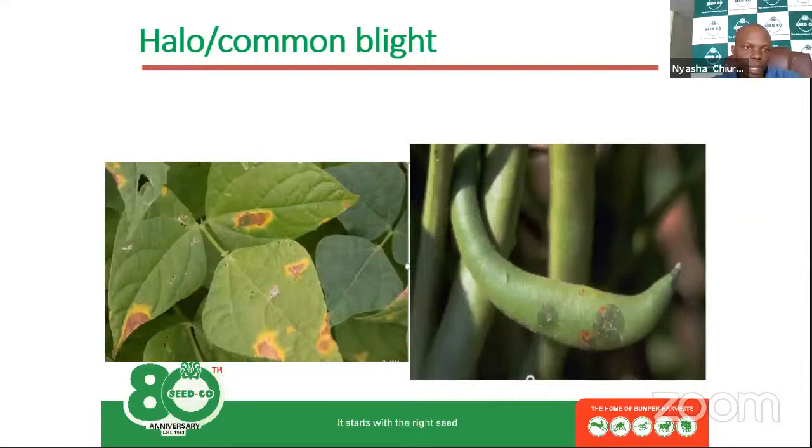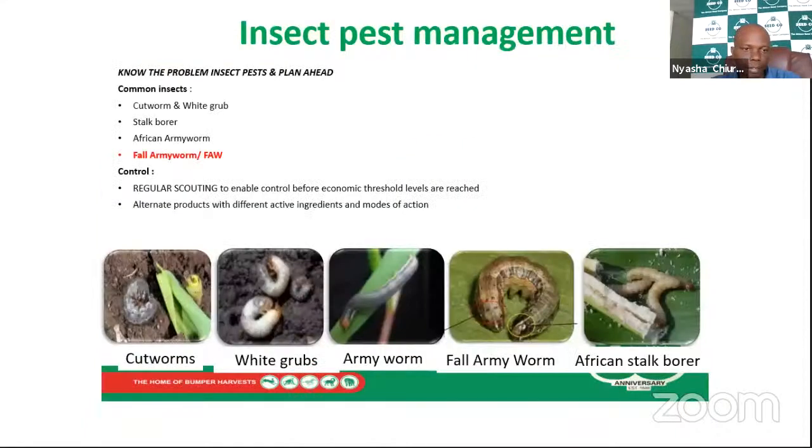Okay, so this is another form of a bacteria. If you look, halo blight is also very common in sugar beans. It affects both the leaves and the pods.